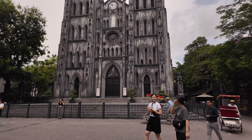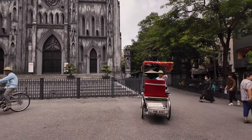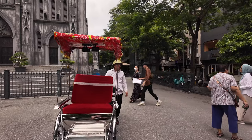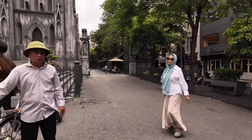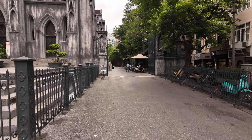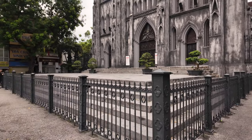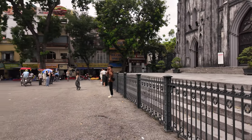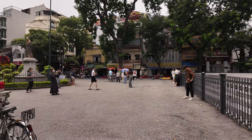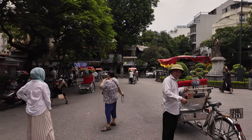It's pretty cool looking, isn't it? Sort of that Gothic construction. Pretty busy area, pretty popular for the likes of Instagram and stuff like that. Hello, maybe later.